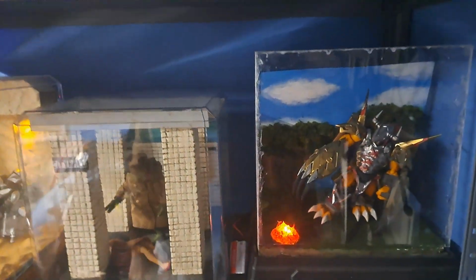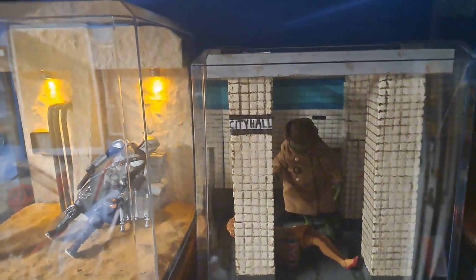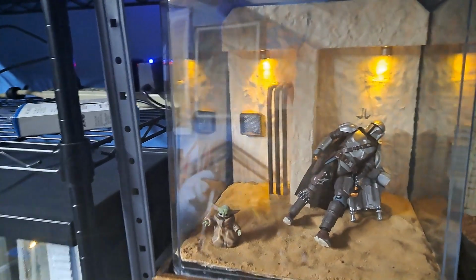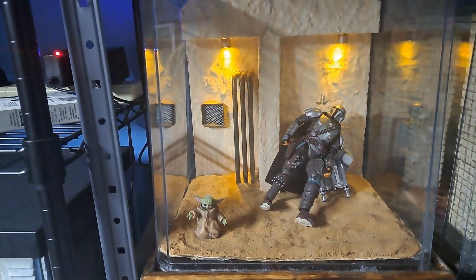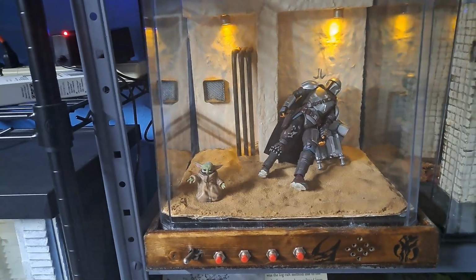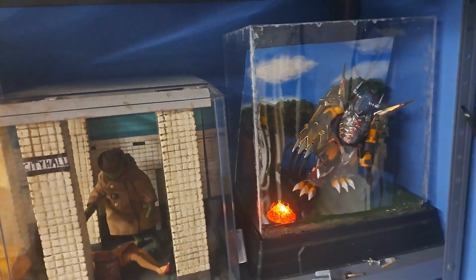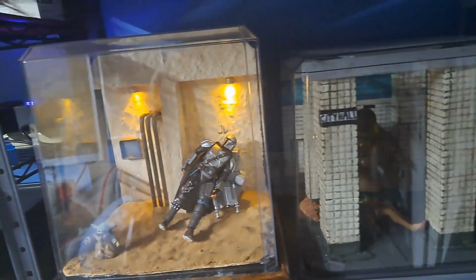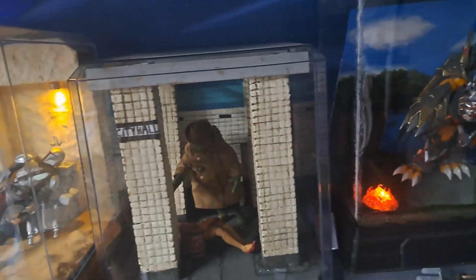Right here are some of my dioramas. Digimon War Greymon, Subway from the Teenage Mutant Ninja Turtles movie, and here is the Mandalorian. If there's something I would change, I would glue him back up. And something I have learned in doing these dioramas is that I would have custom built cases for all of them that open up from the front so that they'd be easily opened and that I'd be able to adjust stuff.